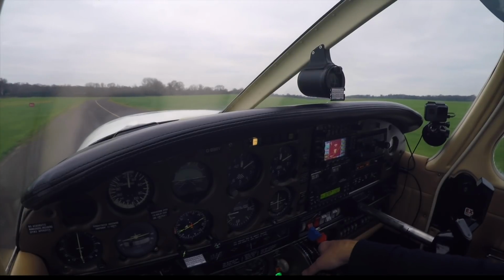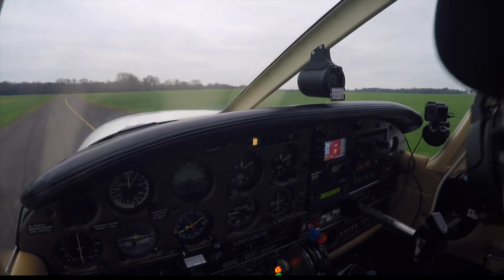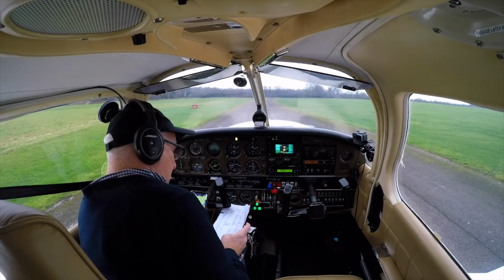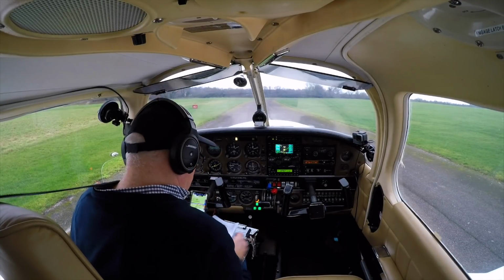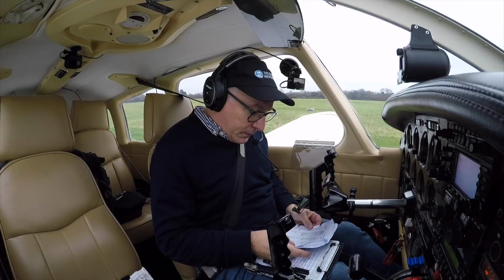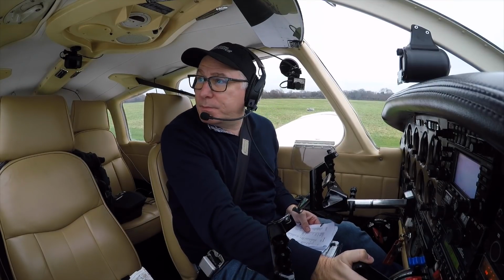Because of their repetitive nature, I usually edit out the pre-flight engine and systems checks, but I'm leaving them in today. Parking brake set, fuel selector, we go to the left tank now, and we'll say we're on that at 10:25. Propeller is full forward, throttle to 1800.